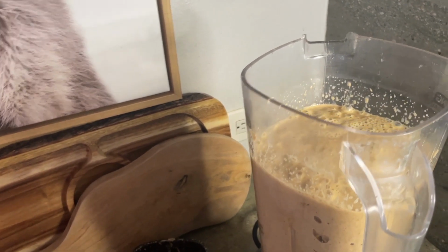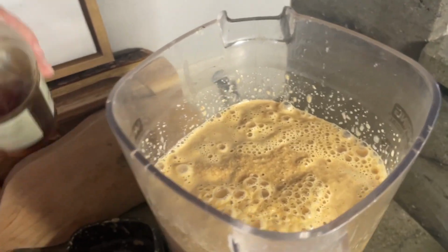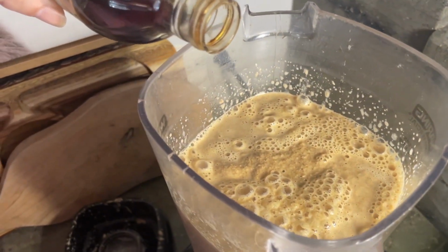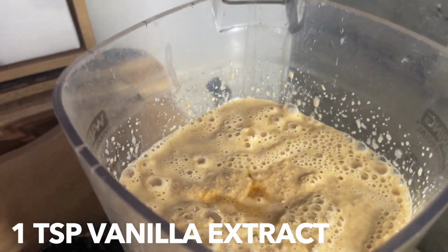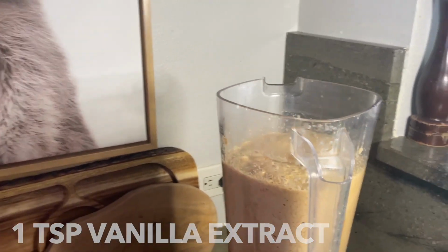Remember, preserving is very important to alternative milk. So we're going to talk about that.